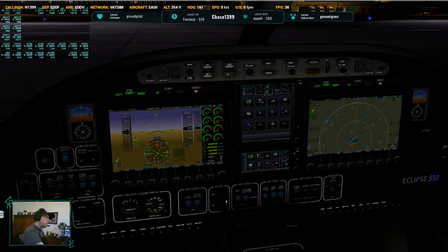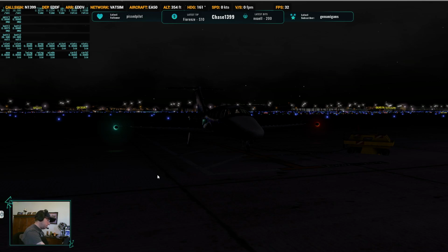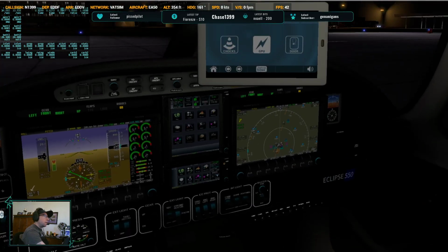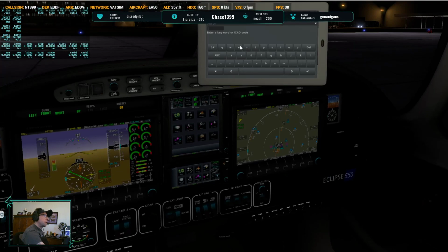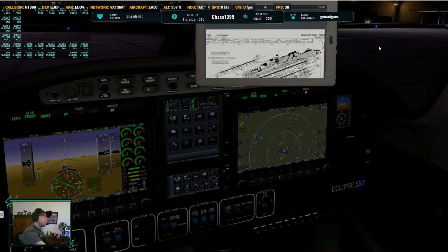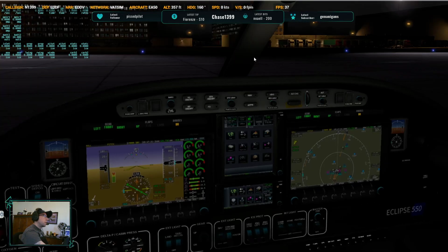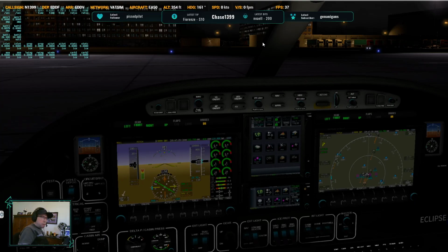All right, let's turn on the nav lights. And we are at EDDF, Frankfurt Airport. There we are. All right. So I think I'm on ground, right? 2175. Do they have ATIS here? 118.02.